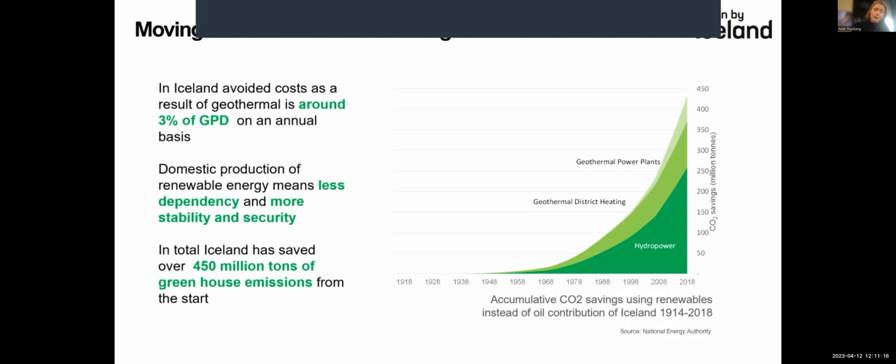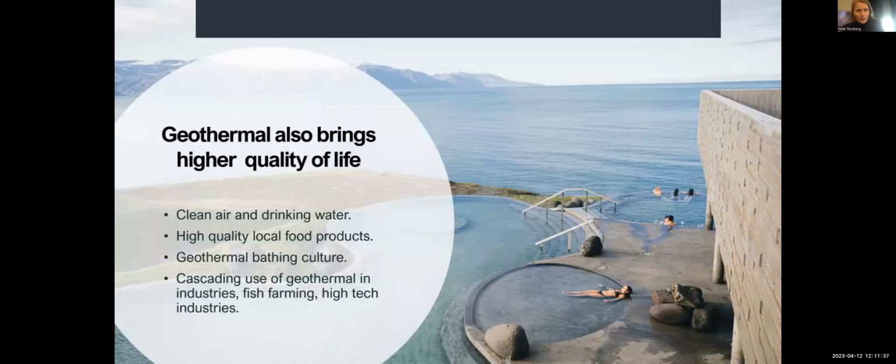And last but not least, moving into geothermal and hydropower has also enabled us to reduce greenhouse emissions substantially, and it's been calculated that over 450 million tons have been saved throughout our transition. I also just briefly like to mention, just like Steve started his presentation, that geothermal brings a lot of other great aspects. You get the clean air, the drinking water, and you also get a lot of other cascading alternatives to use the geothermal.